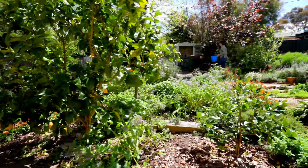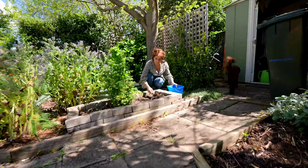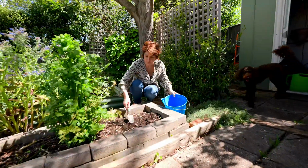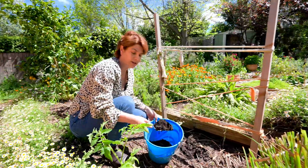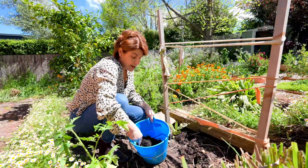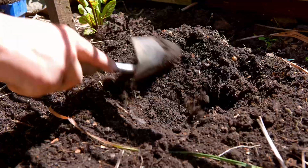I've just been given this lovely tomato plant from Zoe. I've just got some soil from one of the garden beds up the top there. So this is all from compost that I've made. So you can see, you can get that really lovely dark soil that we can use.